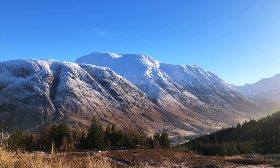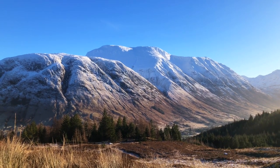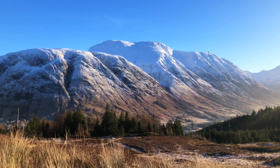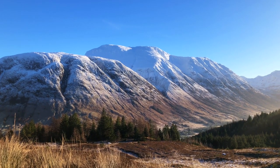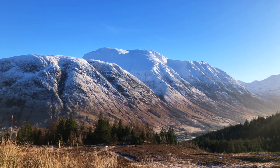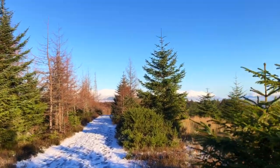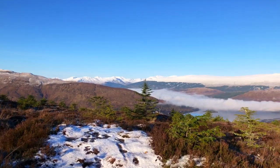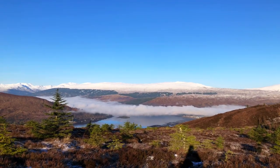So the route up to Cow Hill, to my right, is Ben Nevis, which is absolutely huge, stunning, and I do plan on doing that at some point later in the year. Wow. Look at those clouds.